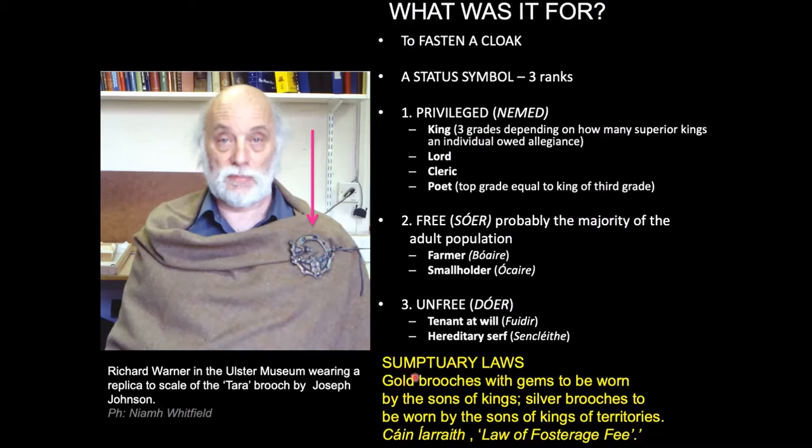So here's a passage specifically mentioning brooches, and I'll read it. It's a well-known passage. Gold brooches with gems to be worn by the sons of kings, silver brooches to be worn by the sons of kings of territories.